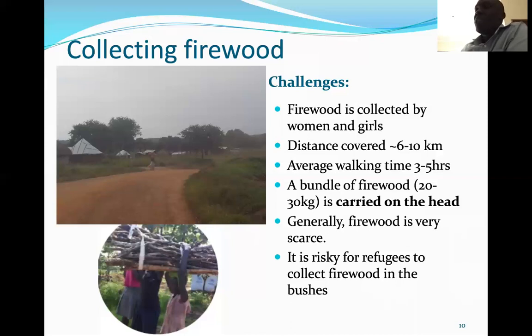And therefore you can see it is heavy, because if you carry a bundle of firewood which weighs, let's say, 20 or 30 kilograms, by the time you walk 5 to 8 kilometers, you are really exhausted, and this impacts people's health. The other point that you should take note of is that because the firewood is scarce, it's now risky for the refugees to travel into the bushes to collect firewood. I'll expand on this in the next slide.